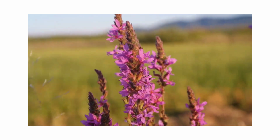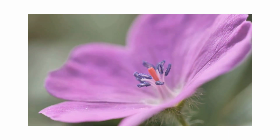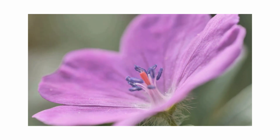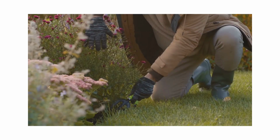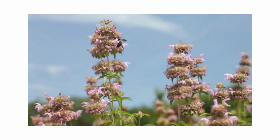Section 11. A final word on Joe-pye weed. Joe-pye weed is a testament to the power of native plants. It's a plant that gives back to the environment in countless ways, supporting pollinators, providing food and shelter for wildlife, and adding beauty and interest to our gardens. As you plan your garden this year, I urge you to consider making room for this gentle giant. Your garden and the planet will thank you for it.